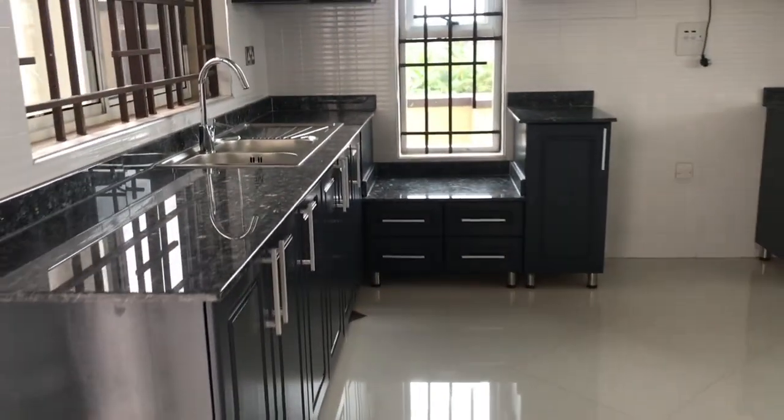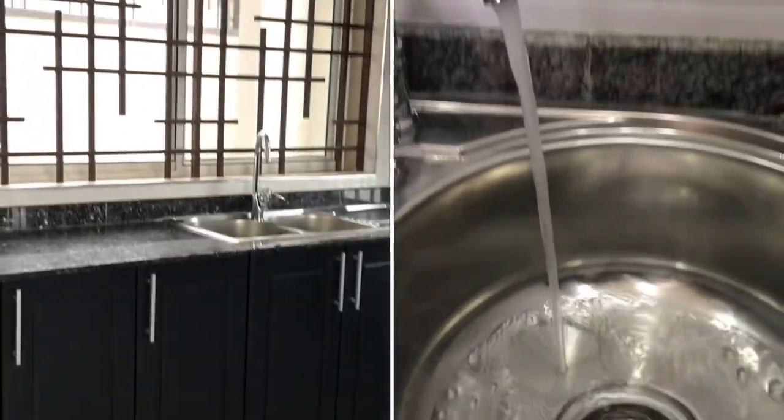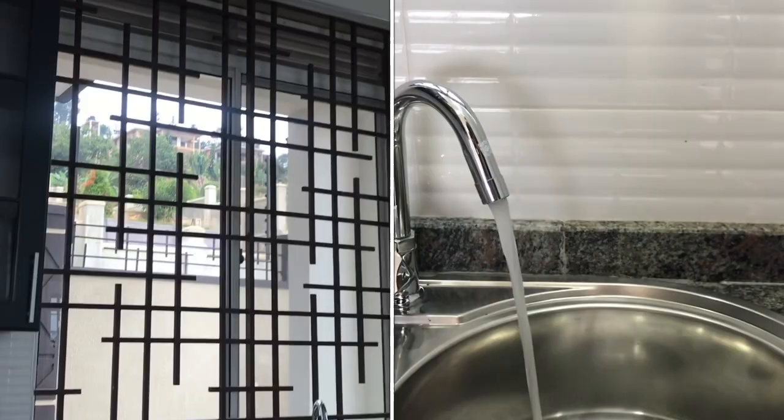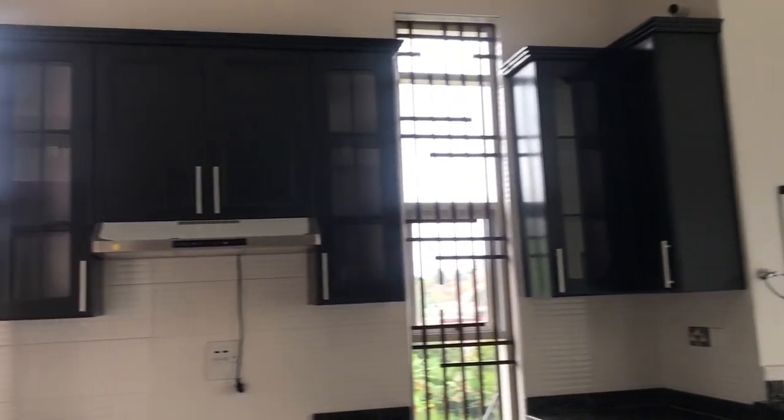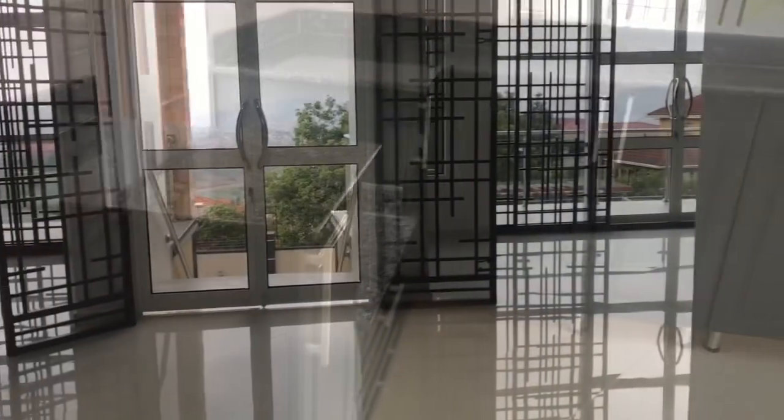Welcome to the kitchen. Beautiful, nice black marble counters. Look at those storage cabinets, guys. Look very stunning. There is ample lighting within the kitchen. They did a very good job with that. Overall, it's a very attractive kitchen.